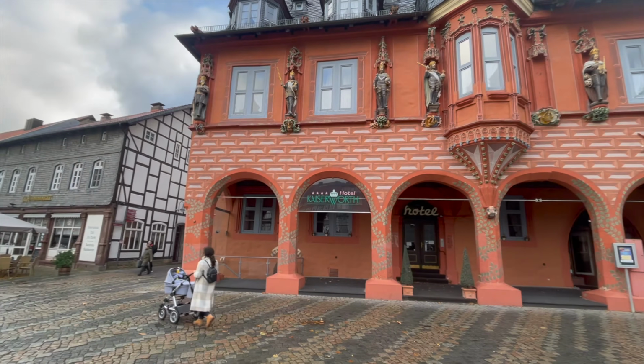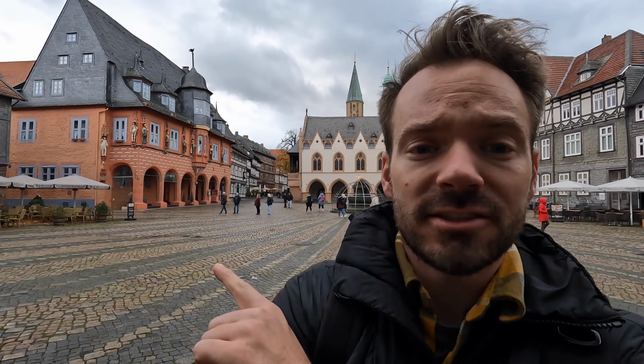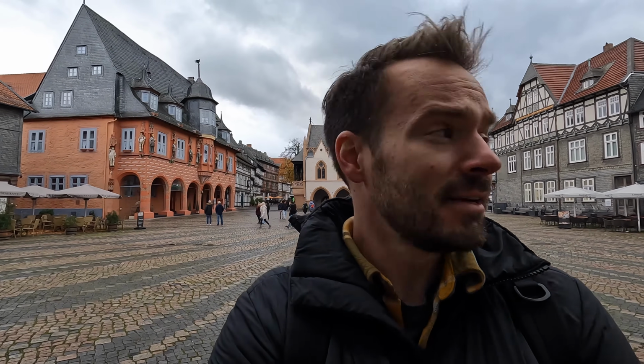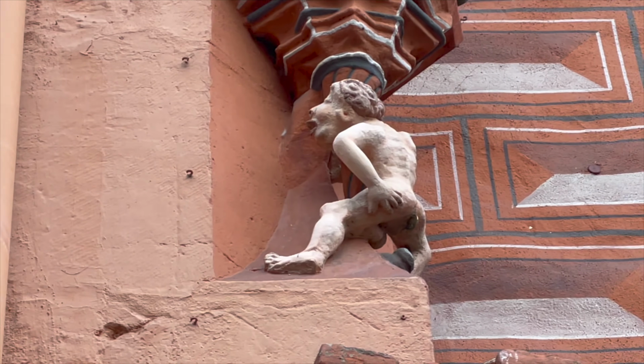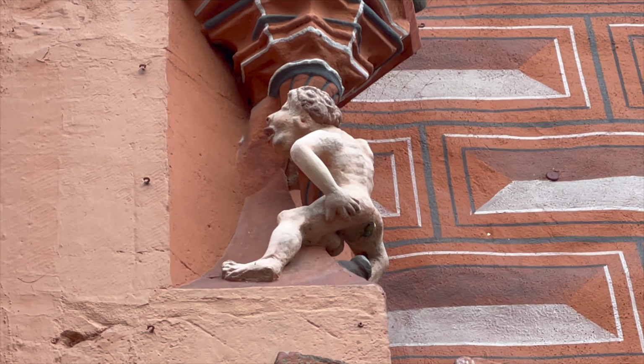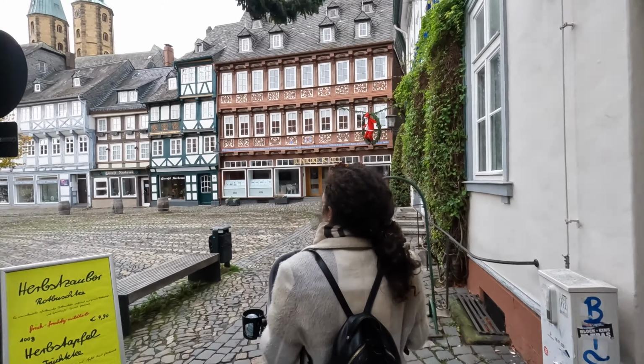The reddish Kaiserwerth Hotel behind me right here is one of the most ornate buildings here in the Marktplatz in Goslar, and it's because of the statues on the outside. However, there's one in particular that you really need to go close and try to look at and see, because it's quite funny, and that's because it's a man pooping gold coins. You really have to be close to be able to see it because it's kind of hidden, so it's one you have to check out and make sure to get close to the building so you see it when you're here in Goslar, because it's quite a bit of humorous art that was done such a long time ago, and it's worth stopping to see.